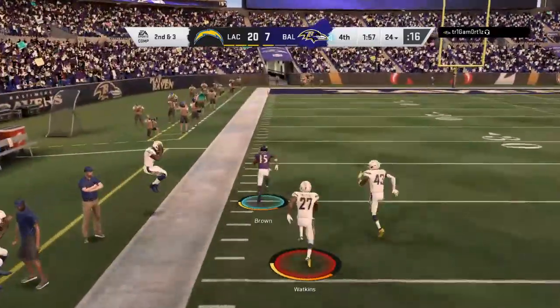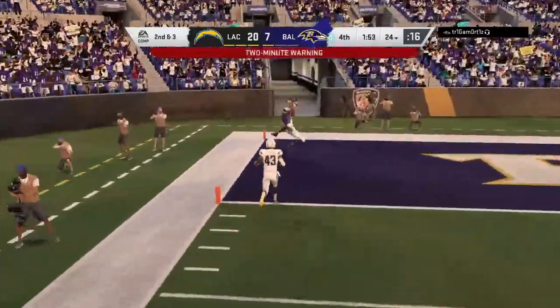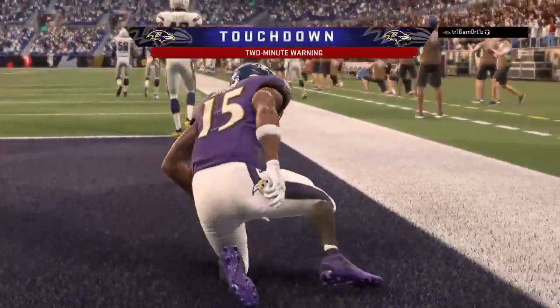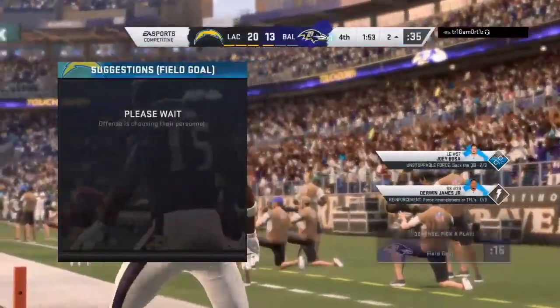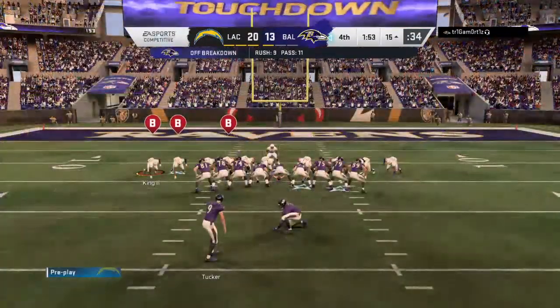This will be caught by Brown. He's at the 30. 10. And all the way in for a Ravens touchdown. Marquise Brown, 76 yards, as his guys are back within a single score.